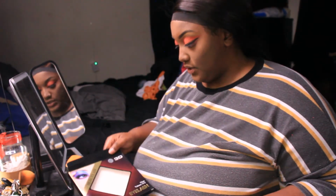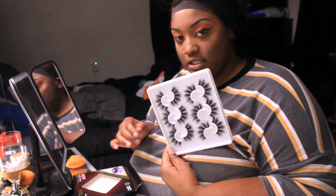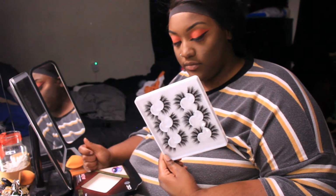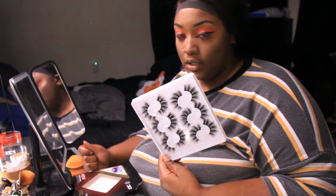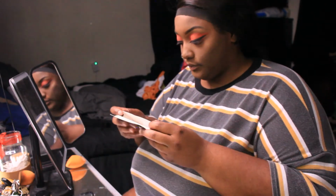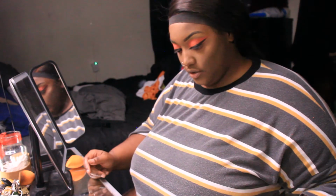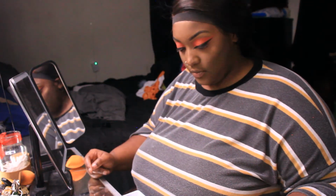So I'm gonna be using these lashes. I got them from Amazon. I can link them below. But yeah, they're just some lashes like this. They come like this. You get 6 pairs. I think they're pretty good. They're pretty long. If you're not into long lashes though, don't get them, because they're kind of hard to work with, not gonna lie.